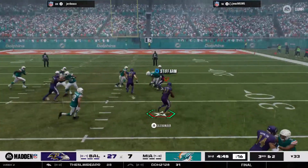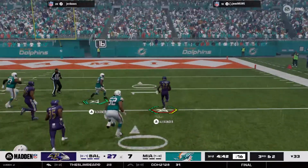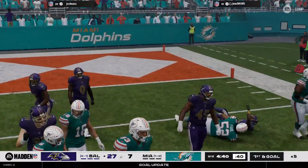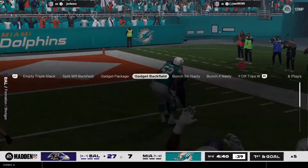Oh, brother, it's another interception. Picked off by Jaire Alexander. And the Ravens are going to have it after his second interception of the season.